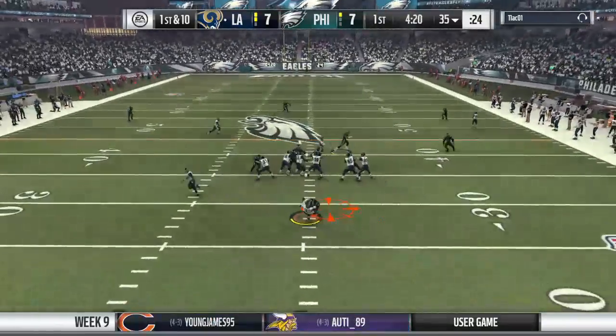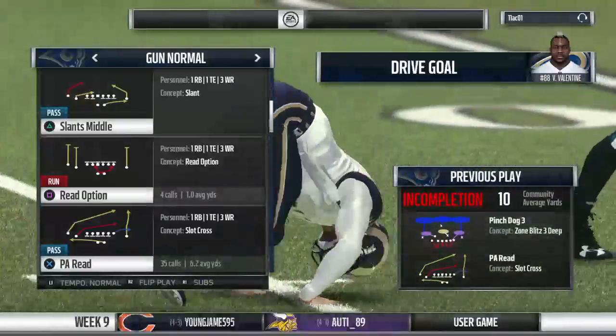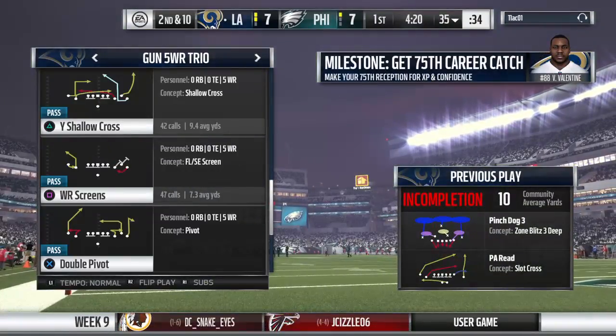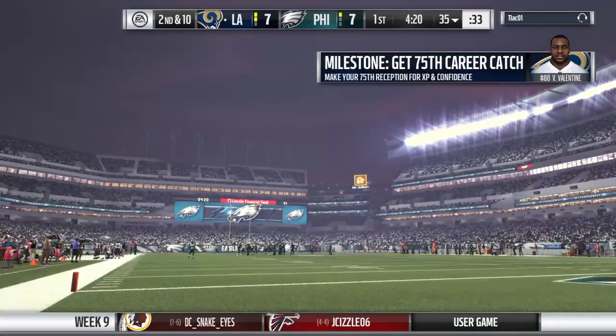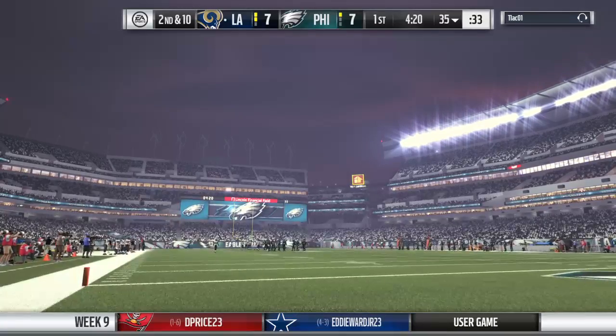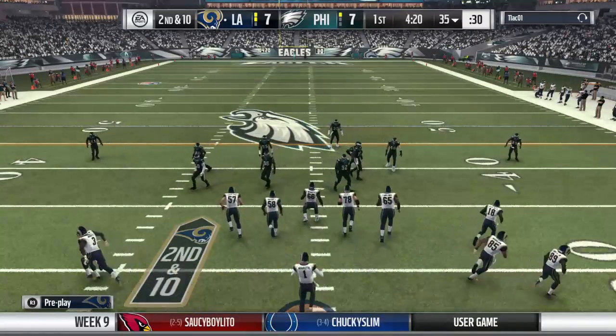Now a play fake here on first down. And that's going to be incomplete. He was looking for Todd Gurley. And it's second down. And here's a look at the defensive unit that hopes to halt this offense today. So incomplete on first. Let's see what second down has in store.